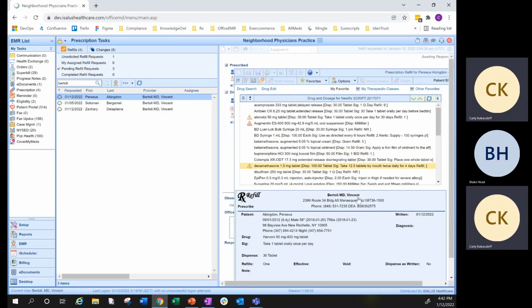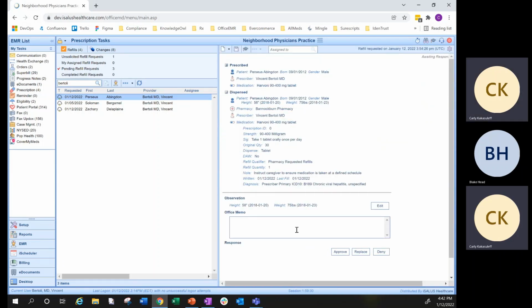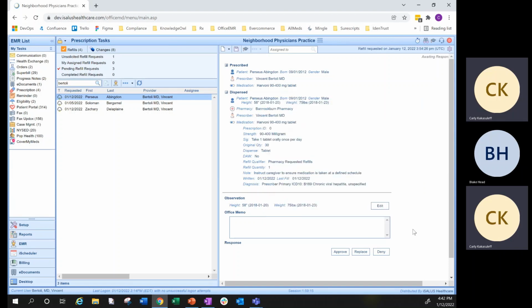And then the final response, I want to cancel this. The final response that you have is deny. And you will use the denial button when you do not want to approve this refill request. When you hit the deny button, either a reason code or a comment is required to send off the denial.